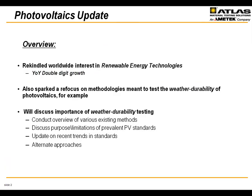So with that, let's go with our overview, which basically says that with the rekindled interest in renewable energy, you're also seeing a revitalized activity level in the standards writing organizations that deal with the testing of PV.